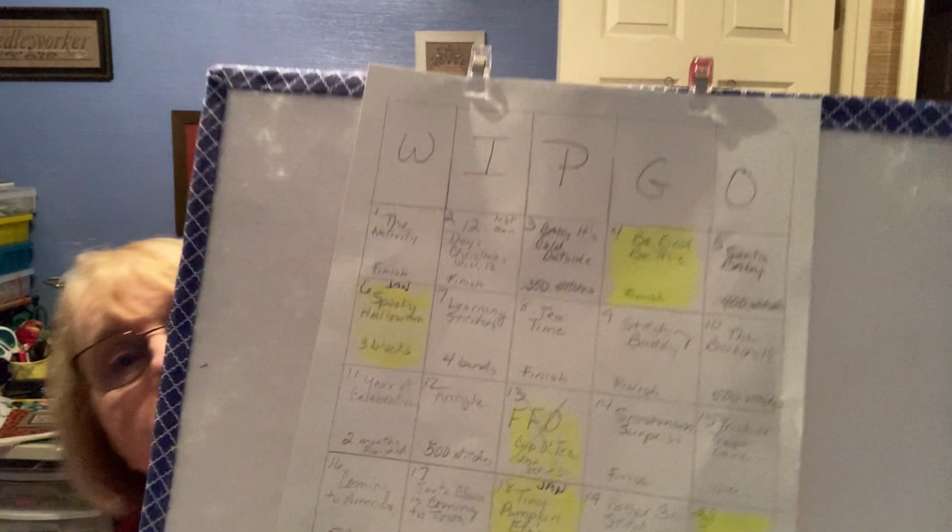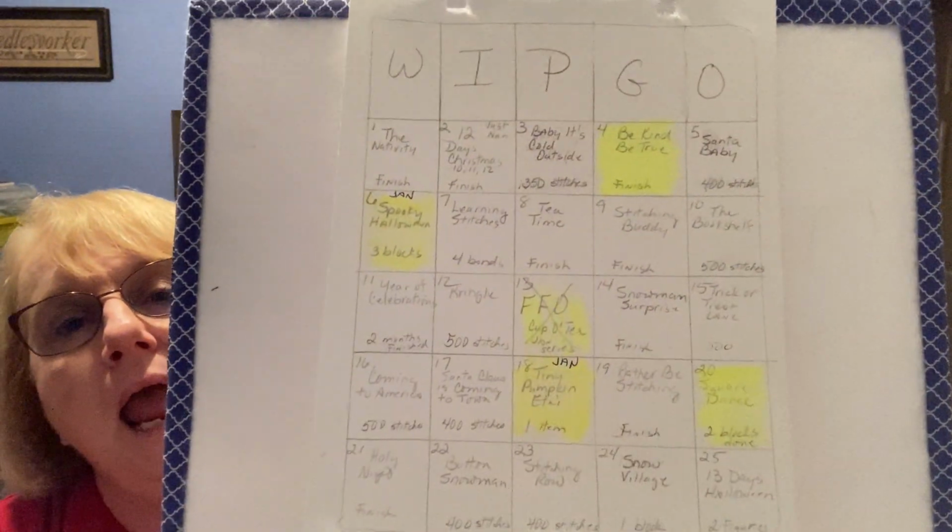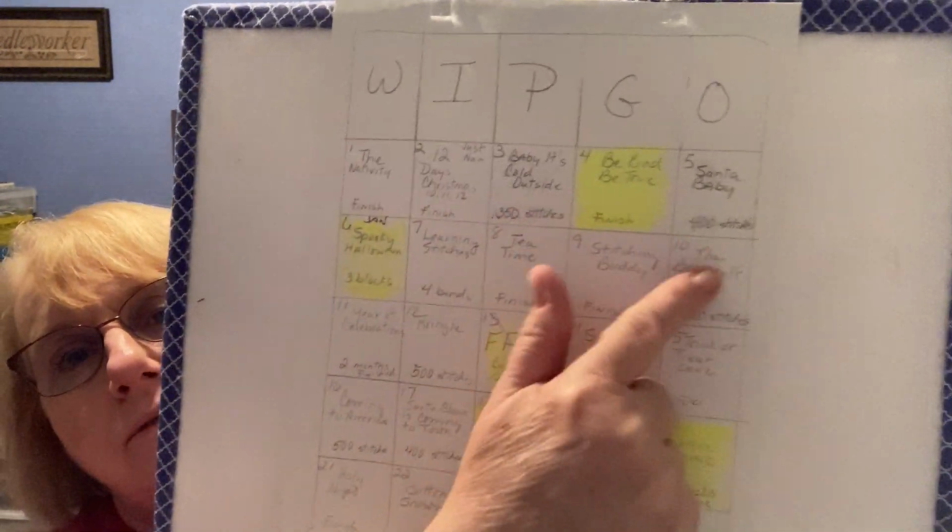Okay, now let's talk about Whip Go. And the question I get asked the most is, what is Whip Go? Whip Go is like bingo, but it's to finish up your whips or works in progress. I made this bingo card. It's real fancy, can you tell? And what you do is you number 1 through 25.